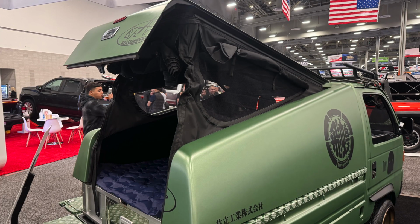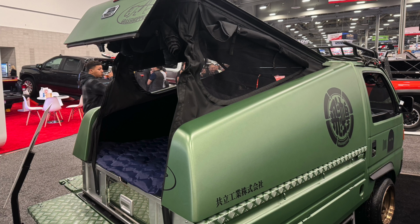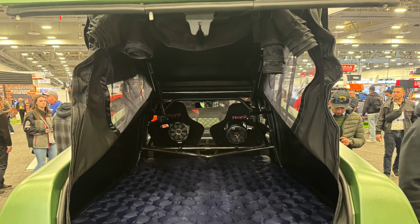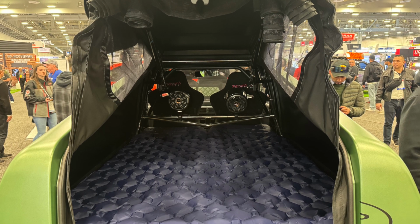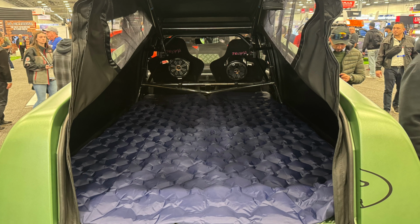These sweet little Kei Trucks from Grasshopper are imported from Japan, so they're all right-hand drive, and then fully customized however you want. If you're unfamiliar with Kei Trucks, it's spelled K-E-I, and it's basically a class of vehicle with a very small engine. They get their own type of license plate in Japan and have fewer restrictions on where and how they can park.